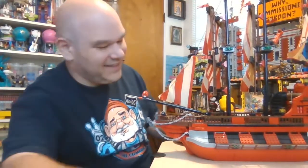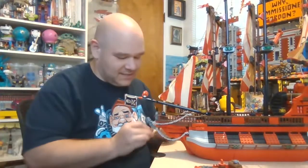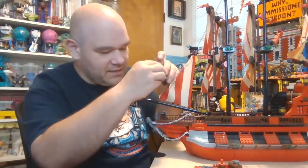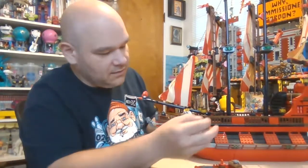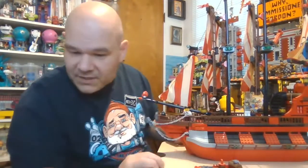Okay. All right, so we got our ship. We got our little dinghy. We got Brickanista at the helm doing the pilot thing. We've got our Buccaneer here. She is running things in the bow area. We've got Toki Watanabe, doing his thing.